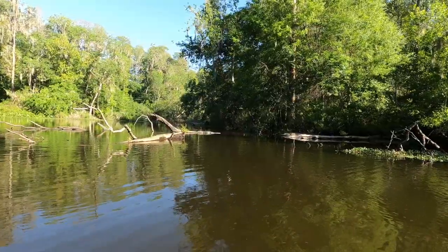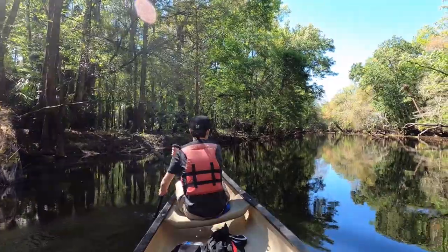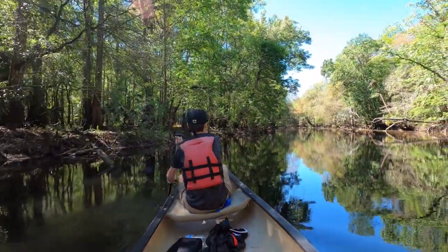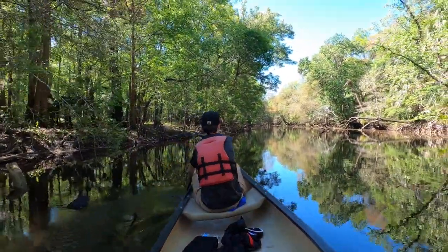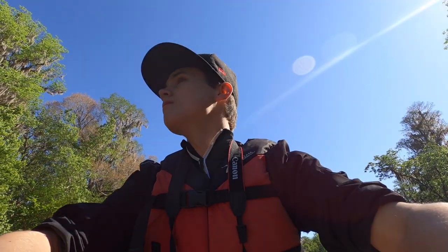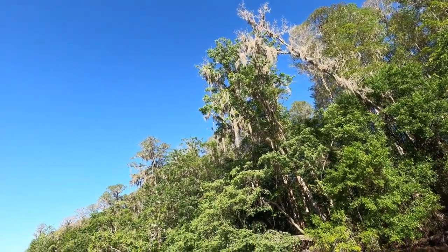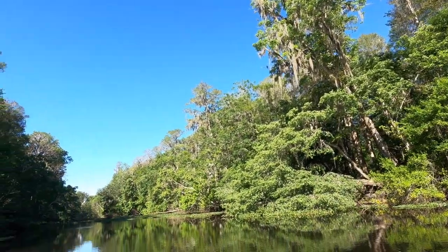Okay guys, we're about halfway through right now, and besides for the very first part, we have not seen too many gators out. Hopefully on the second half of this canoe, we're able to see more gators. With animals like these, you just never know, so you gotta keep looking, and most importantly, you can't give up. So hopefully on the second half of this canoe, we're able to see a lot bigger and more gators, along with turtles and hopefully birds.